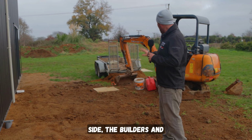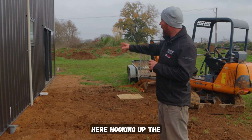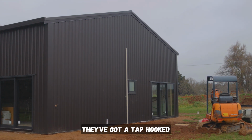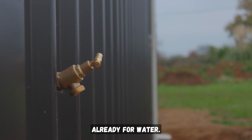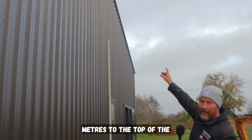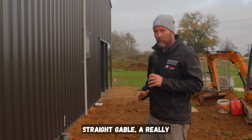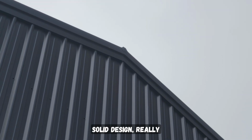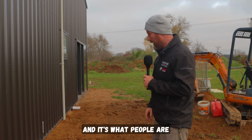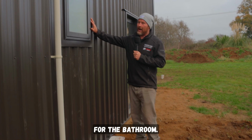Come around to this side, the builders and the drain layers are in here hooking up the toilet waste and all of that. They've got a tap hooked up onto the side already for water. So it's 5.5 metres to the top of the apex on this. So just a big, nice straight gable, a really solid design, really strong, but also just looks really nice, and it's what people are used to seeing. They've just chosen a little window for the bathroom.